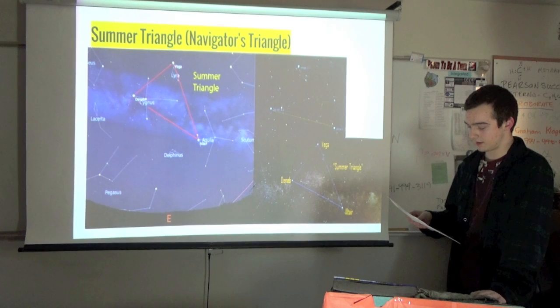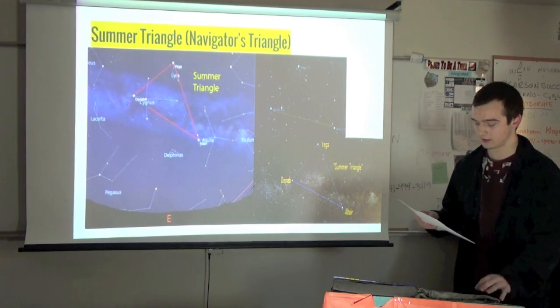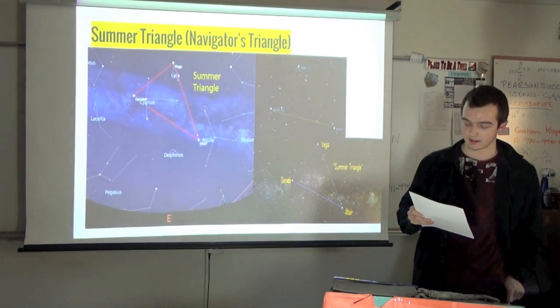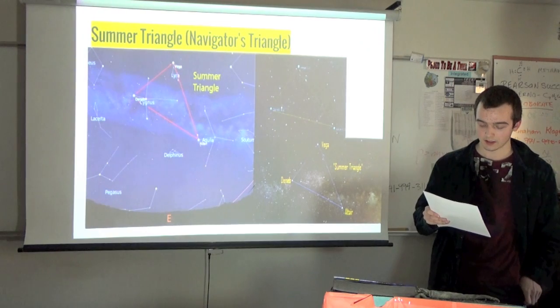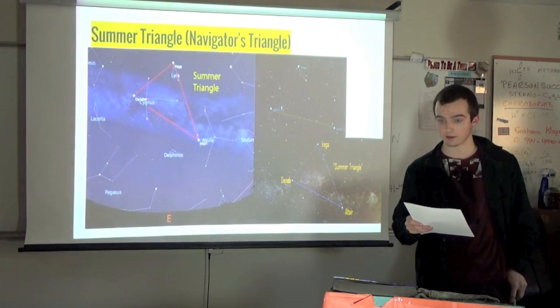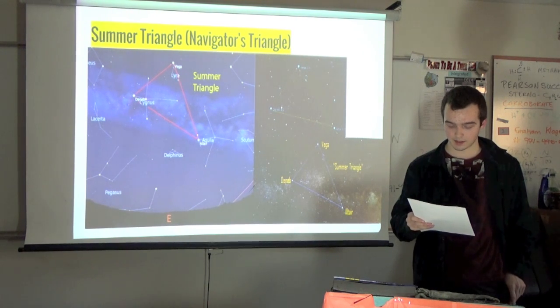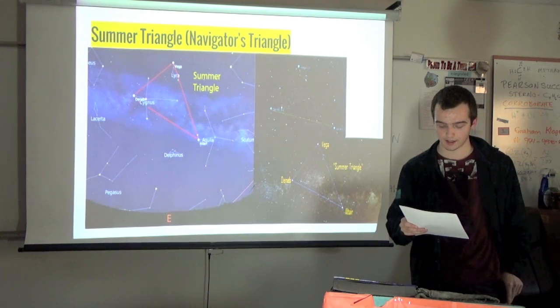In the summer months, the Summer Triangle can be found directly overhead in mid-northern latitudes, but it is visible at other times of the year too. In spring, it lies to the east in the early morning hours, and in fall, it can be seen in the west in the evening hours until November. In mid-northern latitudes, the asterism can be seen at any time of the year at some point in the night.